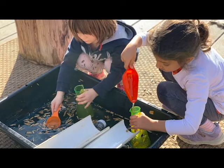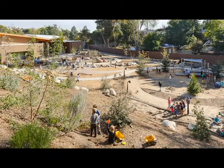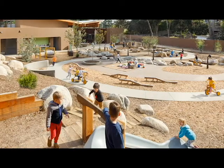We look at the outdoors as another classroom. It's another learning environment. It's another place where it's teaching children and teachers are learning from it. Our outdoor area is called the playscape, and we look at it as an outdoor classroom. So very similar to the elements that you would find in an indoor environment of a preschool, we have all those areas in our outside environment as well.